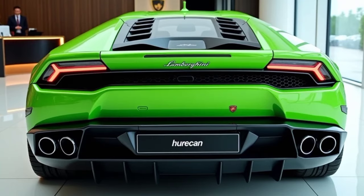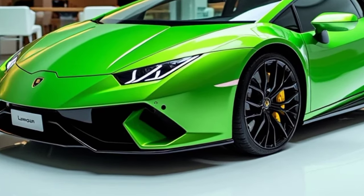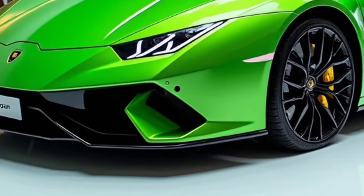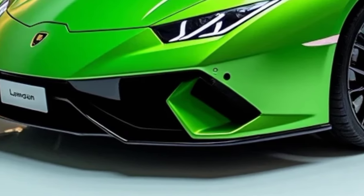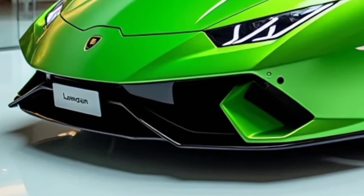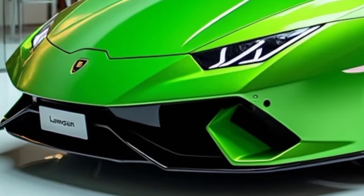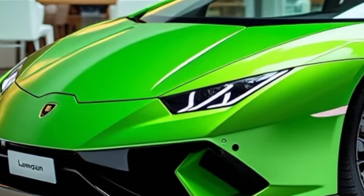The Lamborghini Huracán is not just a car. It is a symbol of prestige, passion, and performance. It appeals to those who crave adrenaline-fueled experiences, delivering power and precision in a way that few other cars can. The combination of its naturally aspirated V10 engine and striking design ensures it stands out in the competitive world of supercars.